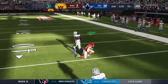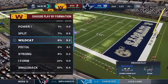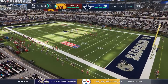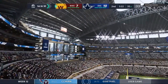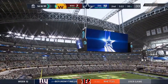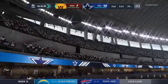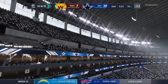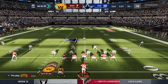Open target here, Darius Slayton. And he's able to take this one up to the 35-yard line. 9 yards to pick up there, and it's a first down. Washington first down. Ball up to the 35 now as they come up on 1st and 10.